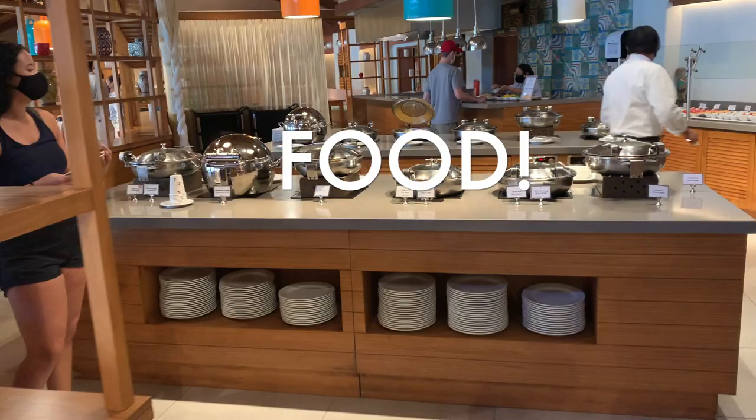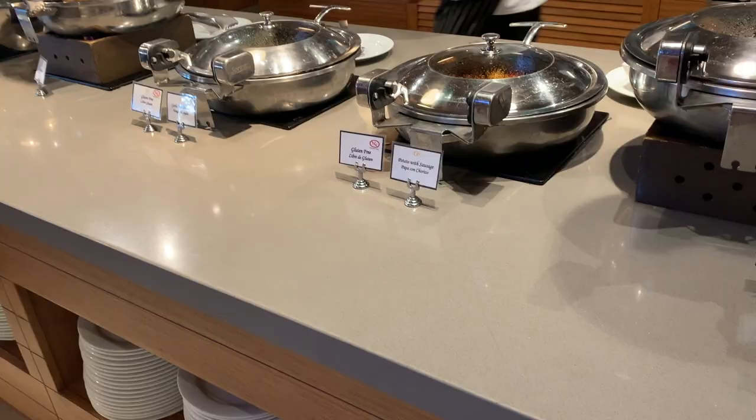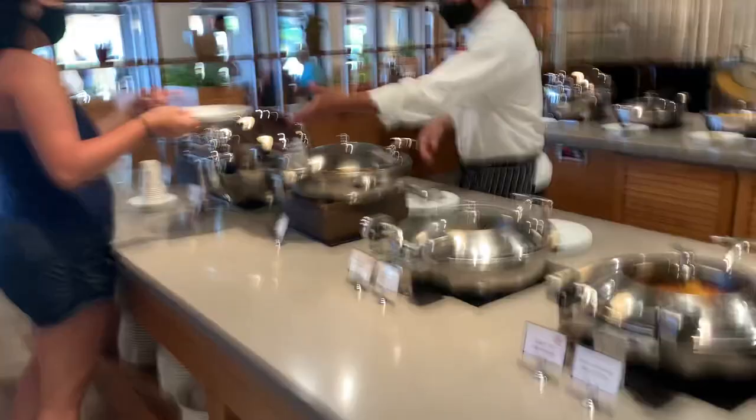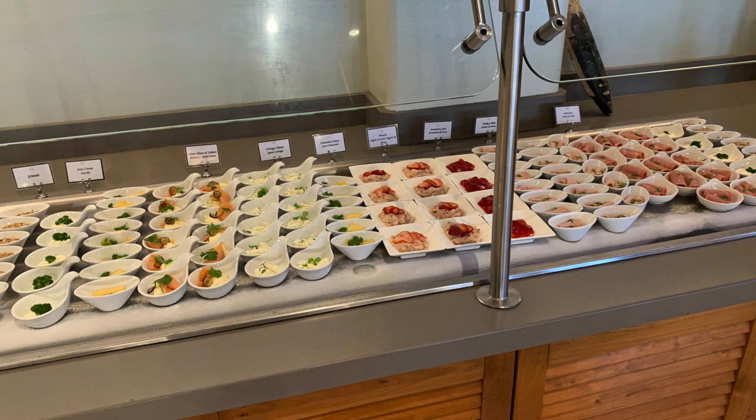They just serve it for you. They've got French toast and... Hey, I'm just going to get that and you'll be able to see. Honestly, the food was probably one of the best experiences here.